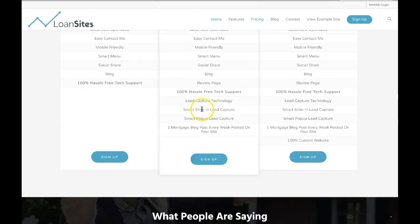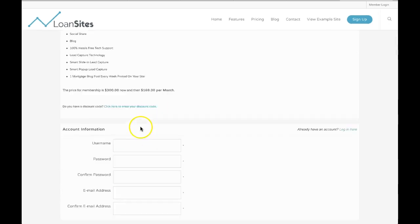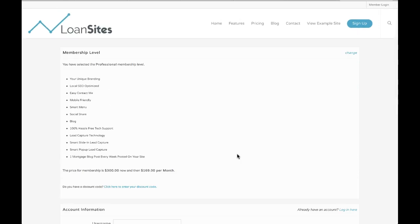Again, what you do to sign up is you just click sign up, and then you'd be going through a couple different options that they have to set up an account with a credit card. And then it's just a quick contact form from there. We'll ask a couple items that we need to set up your website, and the site should be up in just a couple days after that.